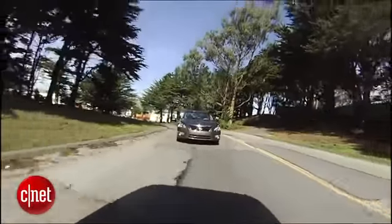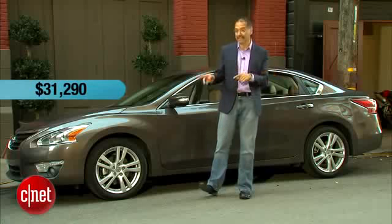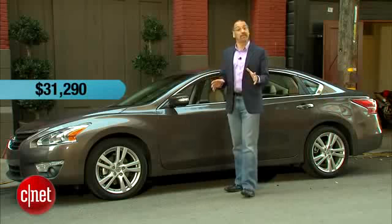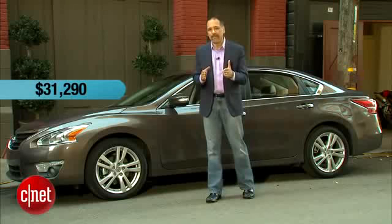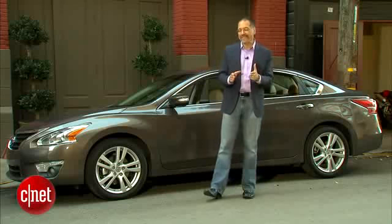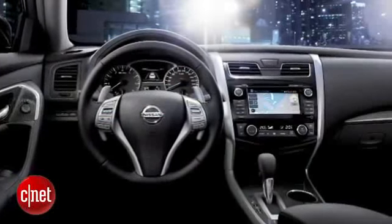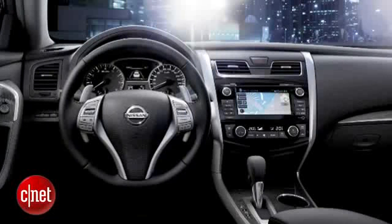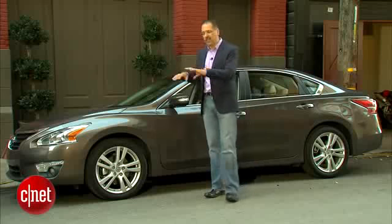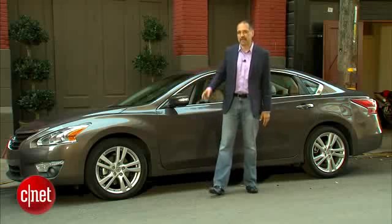Okay, pricing a 2013 Altima SL top stack: $31,290 with destination rolled in. There's only one option you've got to get to go CNET style, and you will do this because it's a scorching deal. That tech package, it's only $1,090 to get you 7-inch navigation with Google POIs and send to car. You're also going to end up with lane departure warning, blind spot warning, and the multiple cameras around the car that do object detection. It sounds like a typo at that price, but it's a nice package on this car.